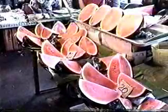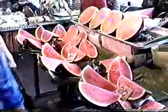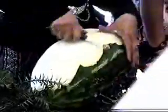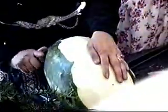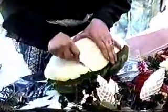Even this plain watermelon can be carved by skilled Thai people, like Phuong Thong Malikun, who demonstrates her skill at the Ties for Thai Association show in Washington, D.C. Watch as this watermelon is transformed into a beautiful rose.